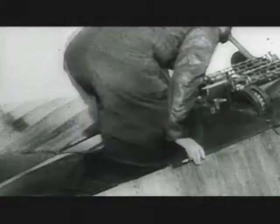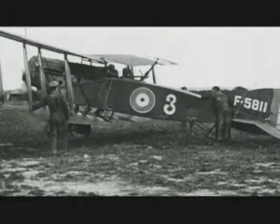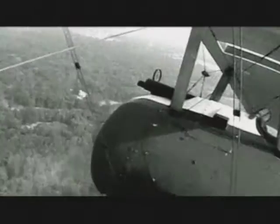The logical solution was to use fixed machine guns. But on an airframe enveloped by wings and struts, this was no easy task. When machine guns were positioned right in front of the cockpit, the propeller presented a problem because it was spinning right in front of the line of fire. A bullet fired at the enemy could destroy your propeller, causing your plane to crash.